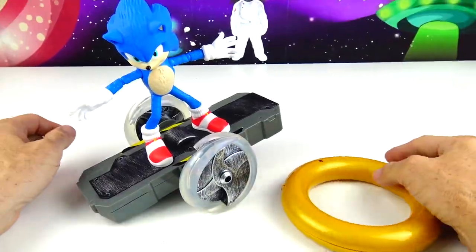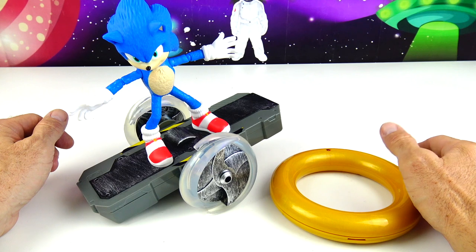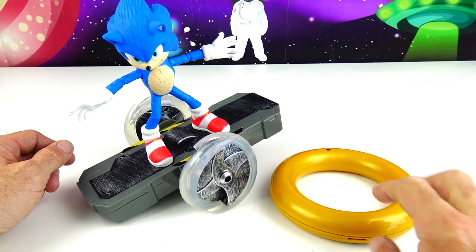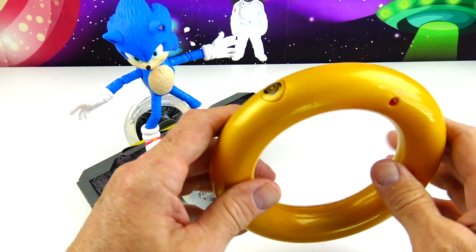Kids, that's it for this video with the Sonic the Hedgehog 2. This is the Speed RC with a ring for a remote.